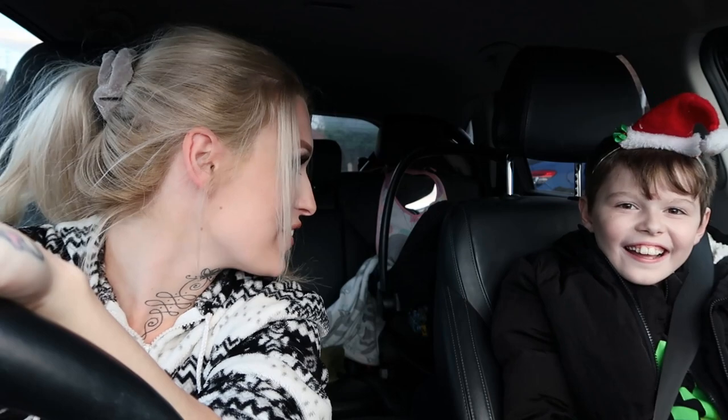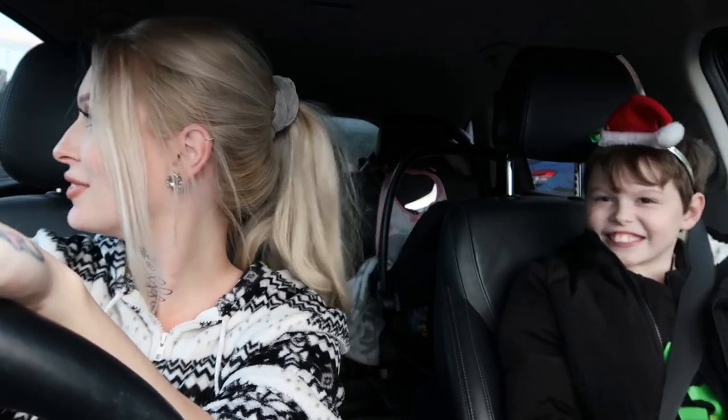Especially now the tree's up because it looks so Christmassy, doesn't it? It makes me more excited for Christmas. So Keane spent the day decorating his room. I spent the day decorating downstairs, even though we haven't really got that much done. But hopefully today and tomorrow it'll be done. And we're gonna go see what else we can find from the range.